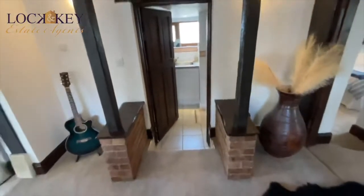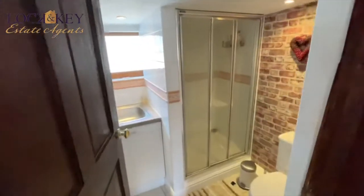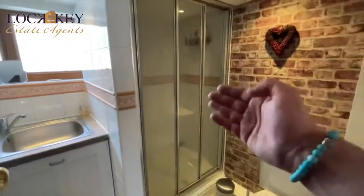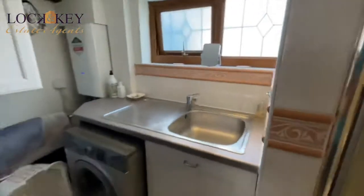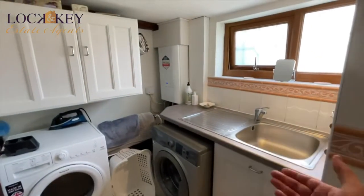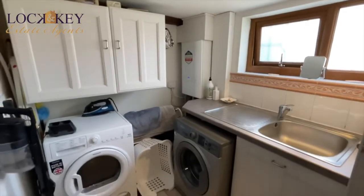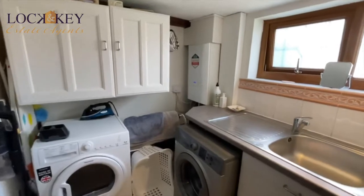And guess what, guys? If we pop down here, downstairs, shower room, low level WC, walk-in shower cubicle, shower screens, and it turns into a little utility as well. So you can put your plumbing from washing machine here, sink. Think about if you've got dogs and you want to clean them off, you can actually use this as a room. So they're multifunctional rooms, these guys.